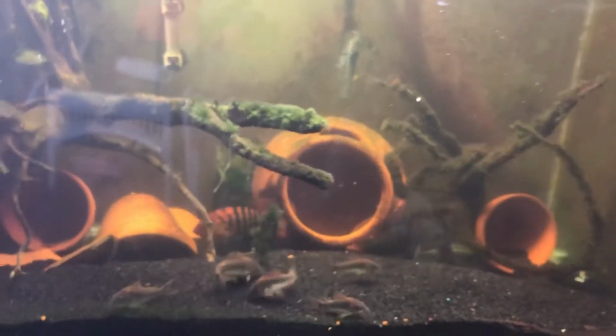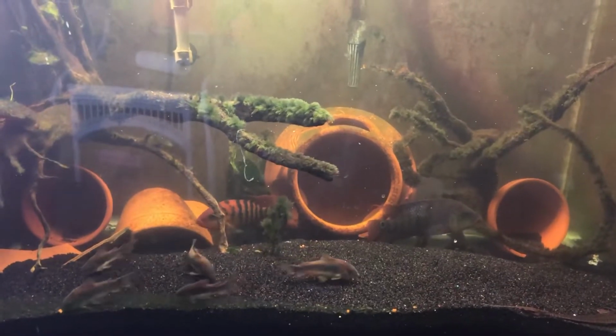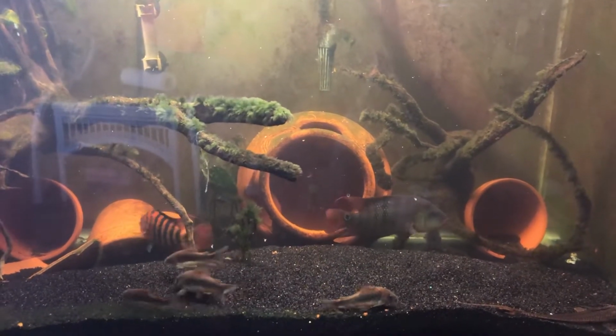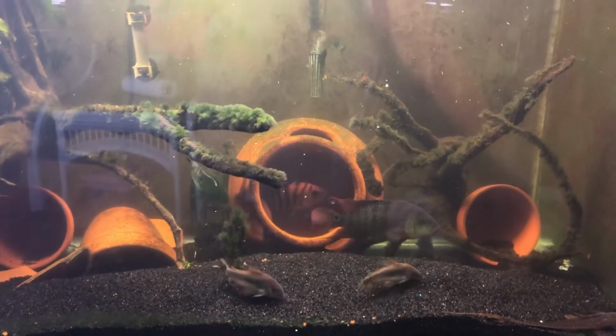And then over here I've got my pair of Festae that are now showing signs of hexamita infection, internal, though they just spawned in that pot, so they're not really eating. I've dosed the male one time with internal meds.